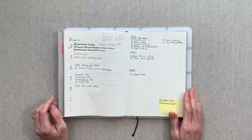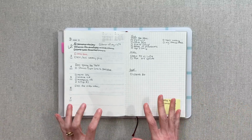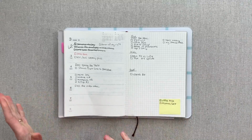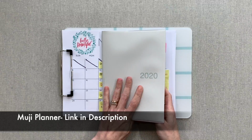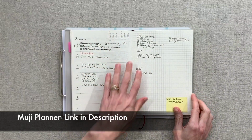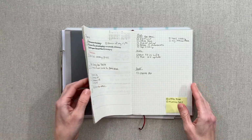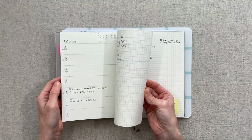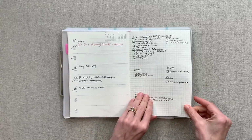All right, what I'm using for my content planning, I wanted to make sure to touch on this since I did put it in my previous planning updates check-in videos and my 2020 planner stack video. I am still using the MUJI planner from Amazon. It's just a horizontal layout on your left side, a blank page on your right side. And I have been using this for the entire year. Actually, I got it and started using it, I think, a little bit before the end of 2019. Yeah, because it actually started in December. It works perfectly for my content.